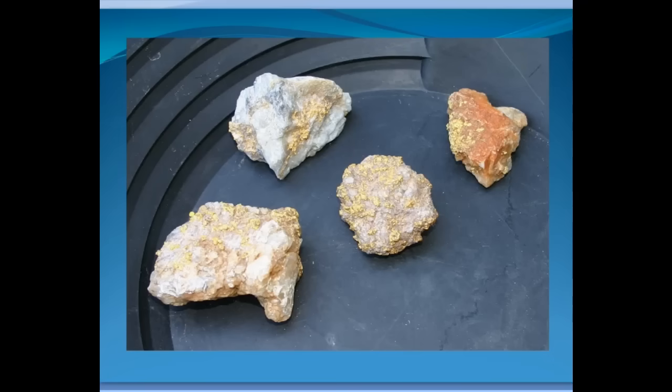And yet, as I mentioned, gold is mostly found in quartz, or at least a lot of times it's found in quartz. And here are a few examples of quartz filled with gold that a guy found with a metal detector. The one on the far right is iron stained, and so has that rusty orange kind of color. And the others are whiter versions of quartz, purer quartz, that have gold shot through various little cracks and crevices in the quartz. And this is just how it formed.